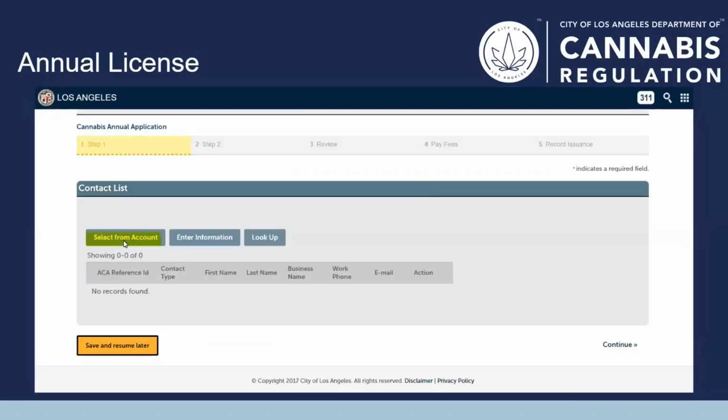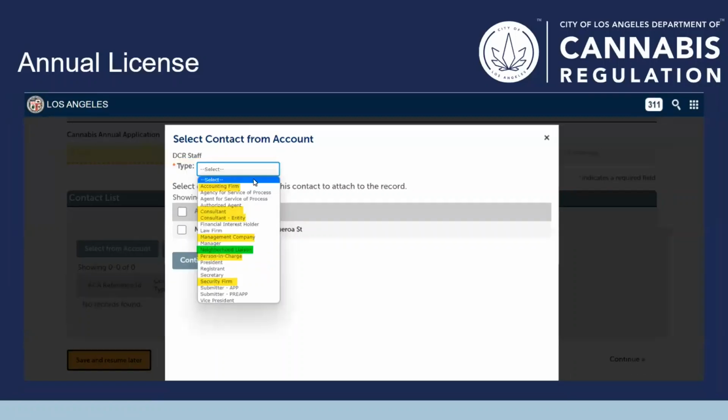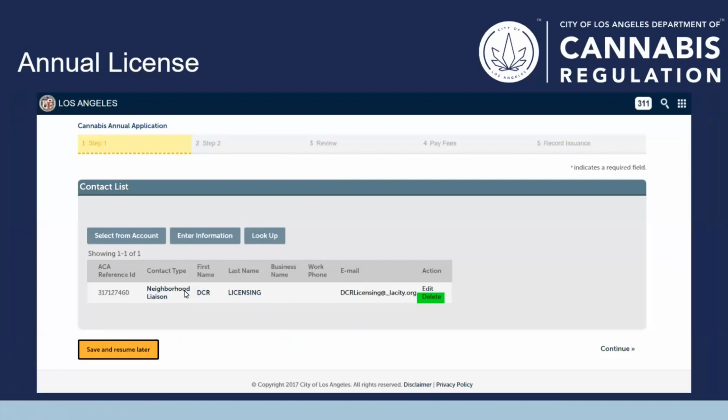Alternatively, you can select from the account. When you select from the account, you can see here, contact from account. It'll show the name that's logged into the system completing this record. It's the same account. Then it'll ask you to select the type. It's only going to ask you to select the type of contact you want to add, because it already knows whether the logged-in contact is an individual or organization. Again, we're going to do the neighborhood liaison here. When you select the neighborhood liaison, that'll populate.